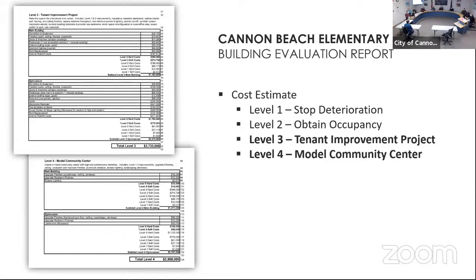We should, like Mike said, be considering the sprinkler system as required per code. Yes, at some point. In level 3, we're saying it would be required, I assume. Just to get an occupancy, it's not right now. But in level 3, you're putting in a use where you're inviting the public in.